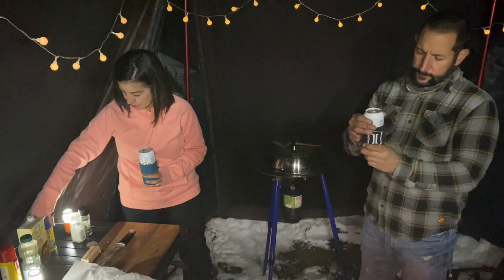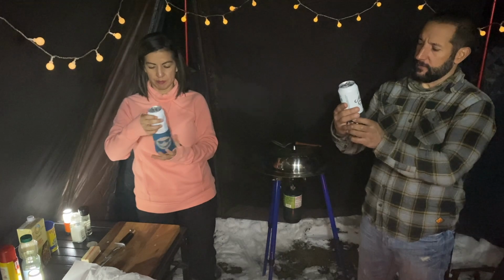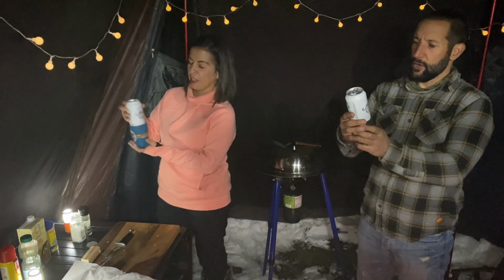Tonight we're drinking Modern Times. Modern Times, but there's a brand. It's the Hazy Mosaic Orderville. I would highly, highly recommend. This is a great beer. You're the best, dear.